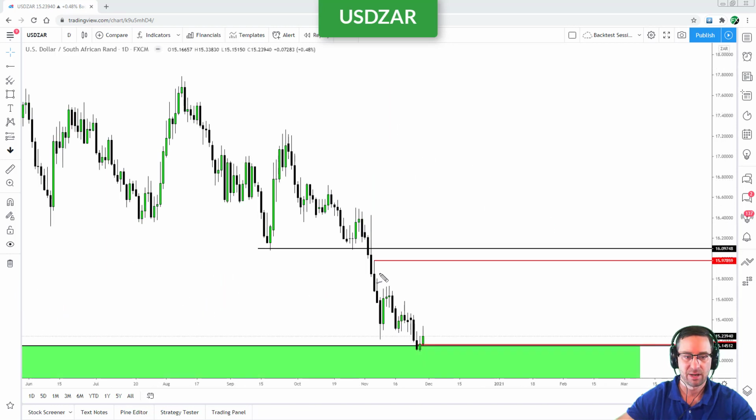Just switching to the daily time frame, you guys can see that level of resistance that we broke out of. And if we do, like I say, find that bounce, we also got this liquidity point over here. So I think this will be quite a high probability target to aim for.